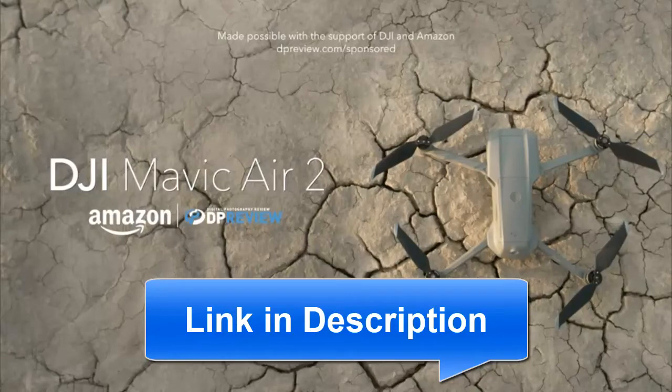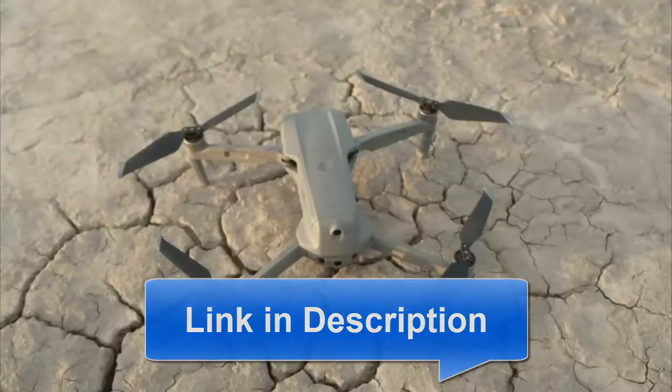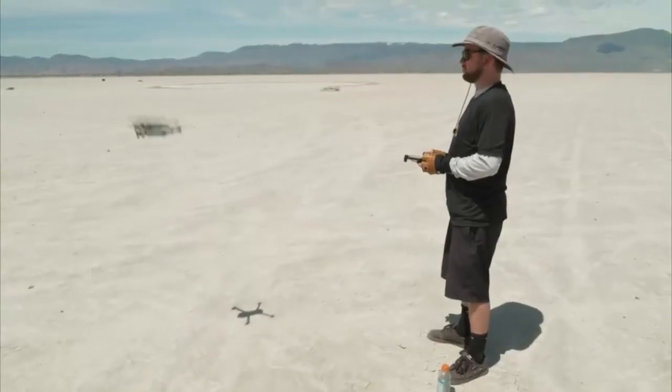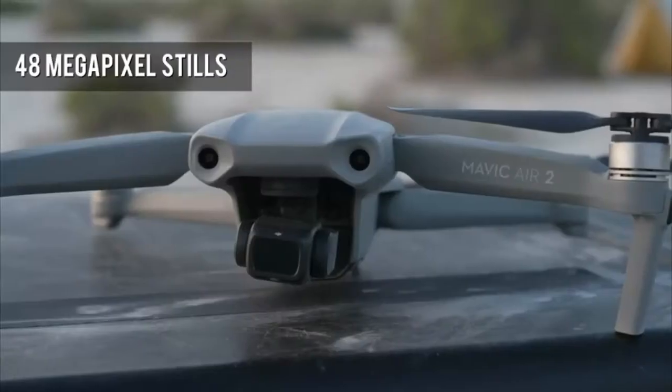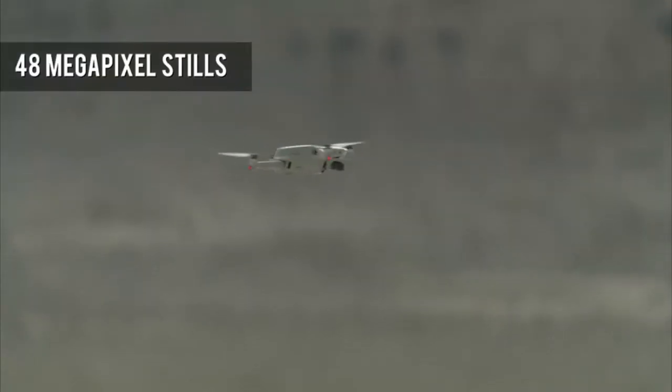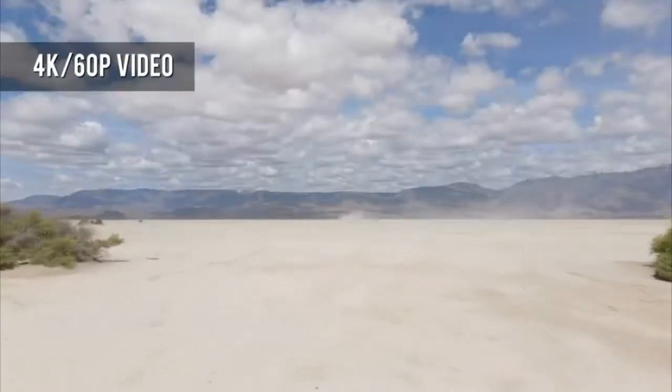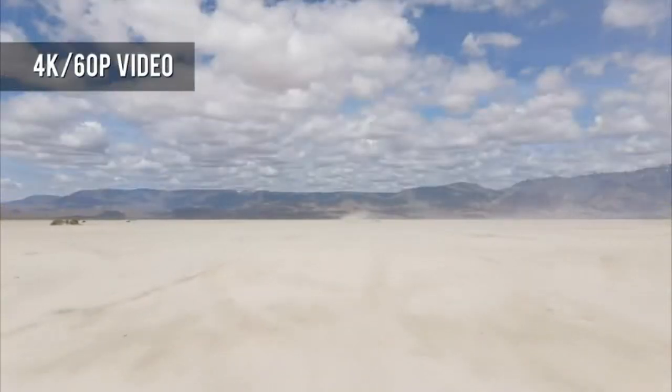The DJI Mavic Air 2 is a small portable drone that's packed with smart features typically found on more expensive models. In fact, it may just be the smartest drone in DJI's lineup. Its 48 megapixel camera delivers impressive resolution, and this is the first Mavic model to capture 4K video at 60 frames per second for ultra-smooth and natural motion.